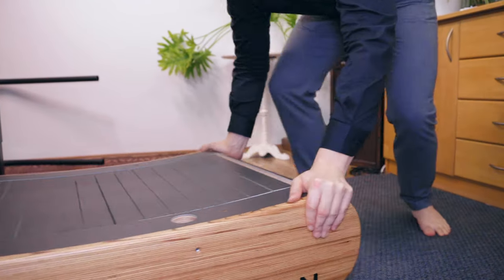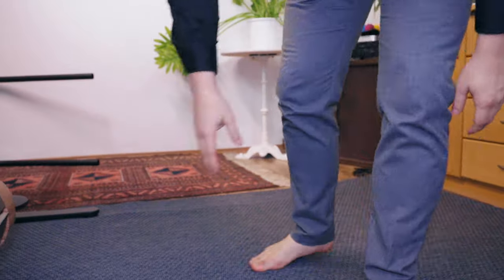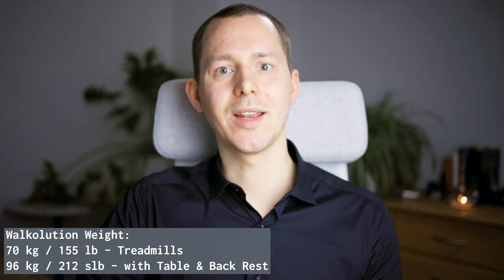Now, in terms of moving them around into different spaces, both of them have wheels. The Walkolution has four wheels, which it is standing on, and thus is really easy to push around, even if you have all of the things attached to it, including the desk or the backrest, for example. But something to be aware of is that you're probably not going to want to move the Walkolution up and downstairs much, because even without the backrest and table, it is still around 70 kilograms. And with the backrest and with the table, it's around 96 kilograms.